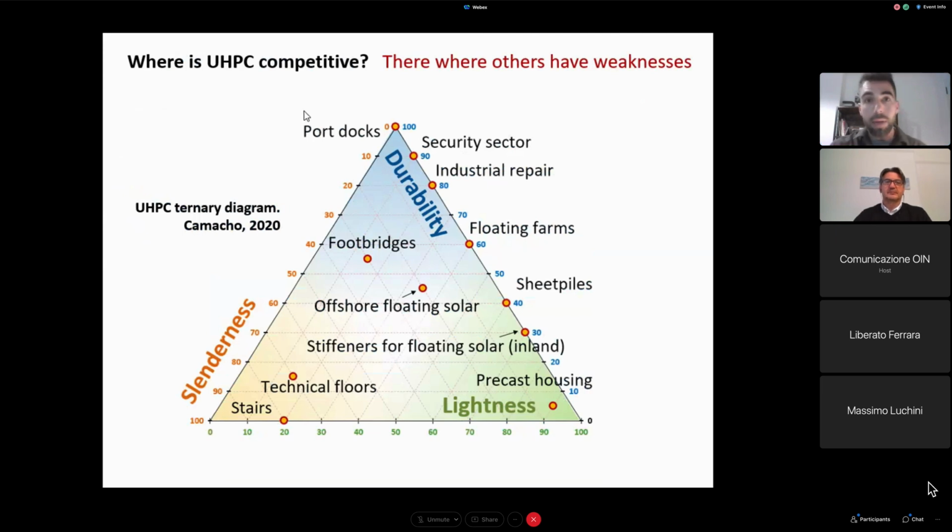Well, where does UHPC make sense? It makes sense where other materials are not very competitive or have weaknesses. This is a ternary diagram that I proposed years ago to understand where UHPC makes sense. It makes sense where durability provides a competitive advantage, where being light provides a competitive advantage, or where being slender provides a competitive advantage or makes the client pay more for the solution, or in applications that combine many of these things.